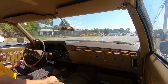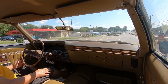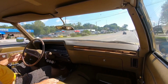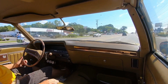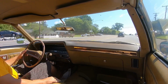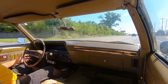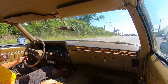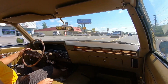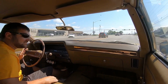Speedometer's coming up on the dash. Steering's real tight on this car. We're going straight as an arrow down the road. Kickdown's not hooked up on this one. Brakes, you know, brakes are stopping pretty good. A little squishy, but they're stopping good. I'm gonna go ahead and go to the gas station. That way I don't run out. We've had that happen before in these videos.